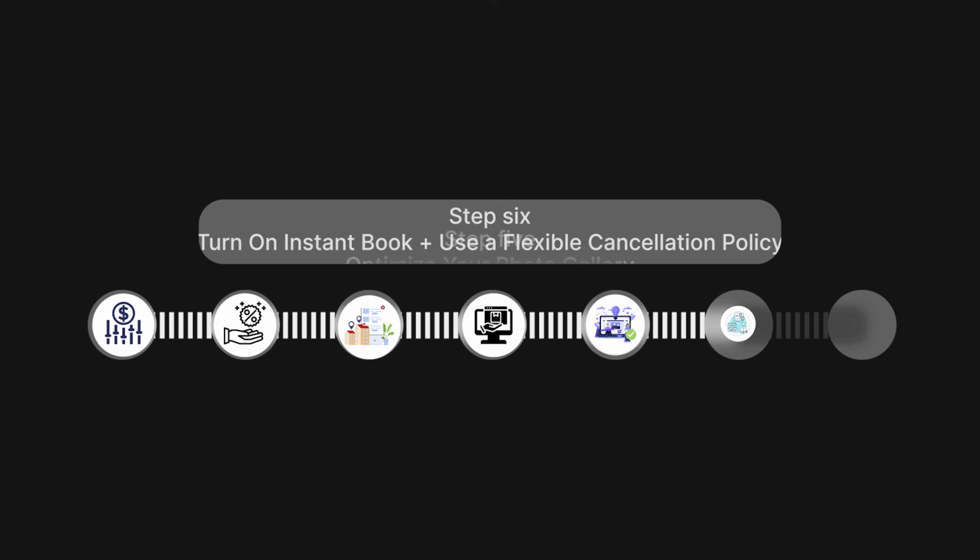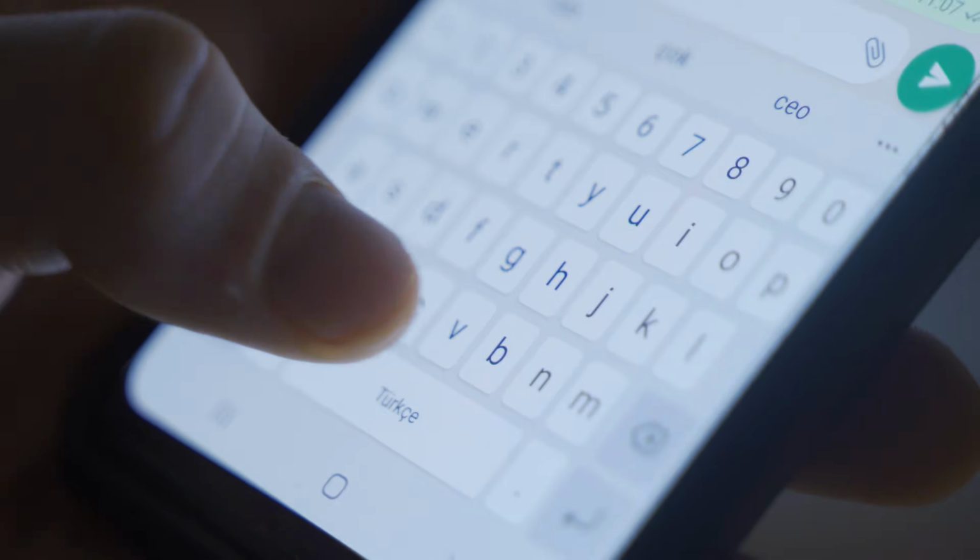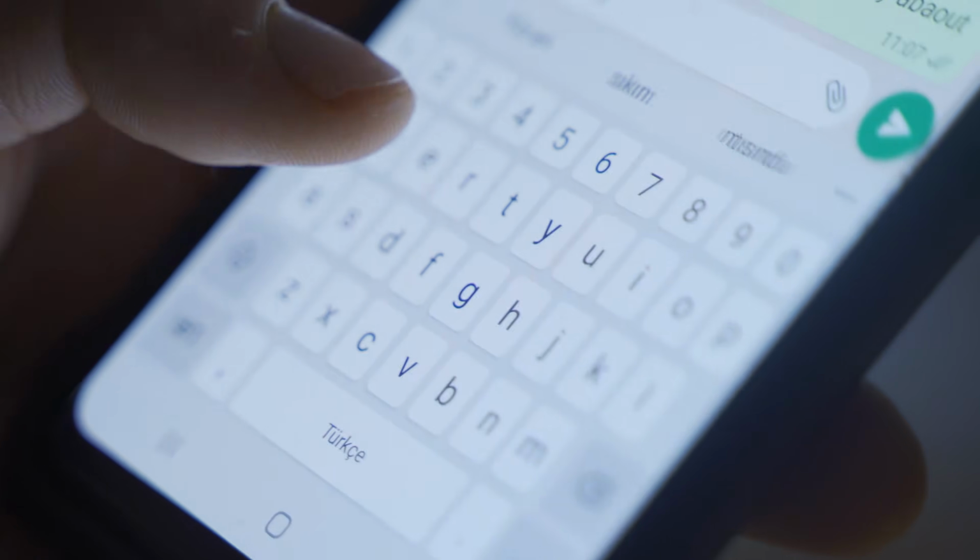Now, step number 6 is to turn on Instant Book and use a more flexible cancellation policy. Airbnb's search algorithm rewards listings that use Instant Book. It helps guests book faster, and Airbnb likes that. More importantly, guests like it too. Think about how you shop. If you had to message the seller every time before buying something on Amazon, you'd bounce immediately. Guests feel the same way.